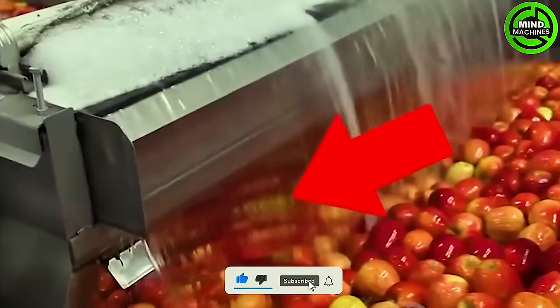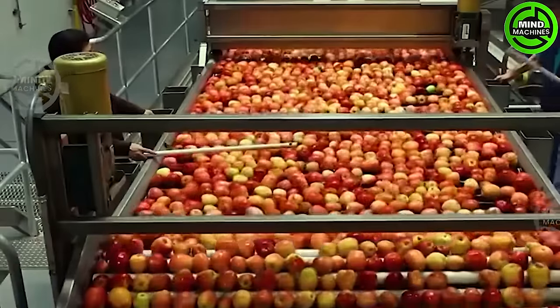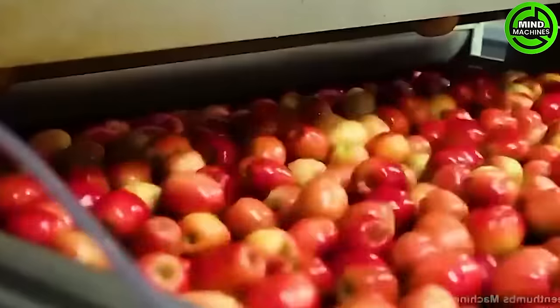Rest assured, the apples you purchase undergo a meticulous cleaning process before reaching your hands. Each fruit undergoes thorough inspection and washing to remove any dirt.